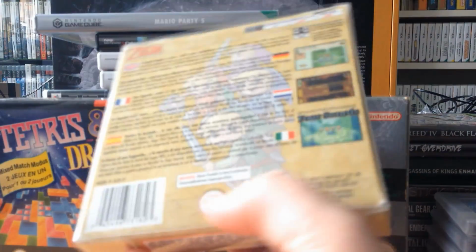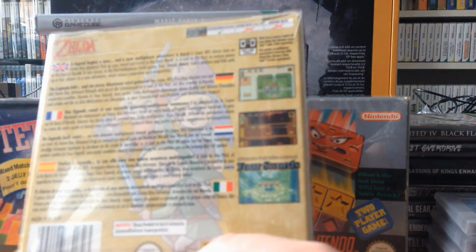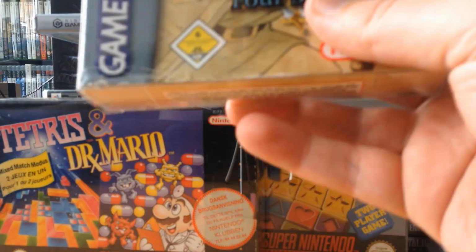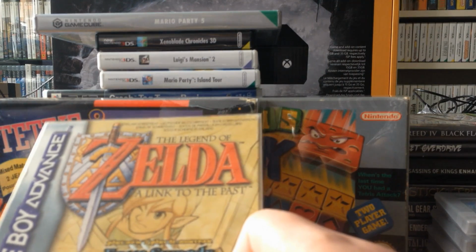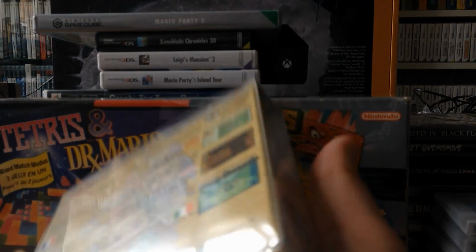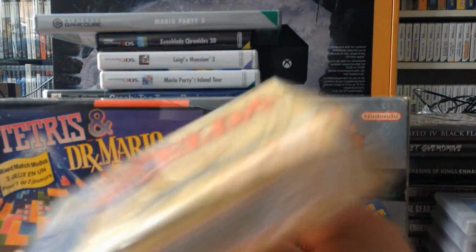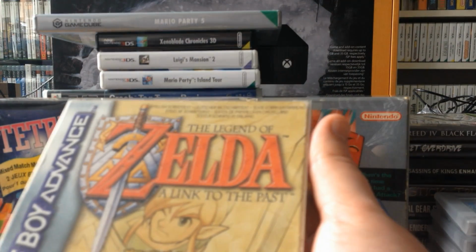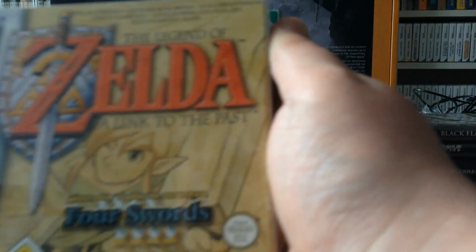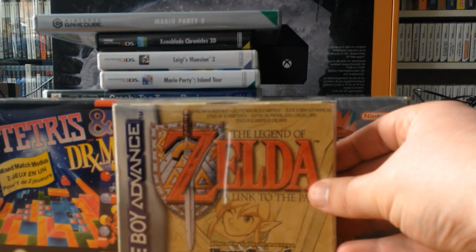See the back, the box is in pretty decent shape. It has a little bit of tear up here at the top, and in the front corner here there's a little bit of a dent. Again, I paid a little bit more than what the cartridge by itself usually goes for, so I'm very happy with the price. There was a huge sticker here when I bought it, which I removed, and you can see no sticker residue at all. So that was a really good pickup.